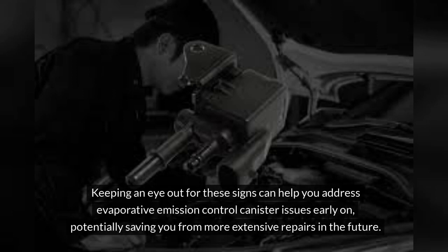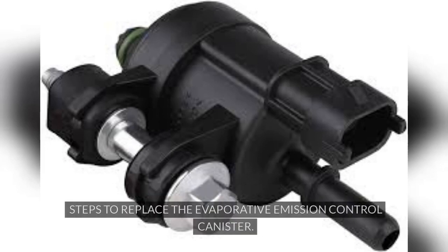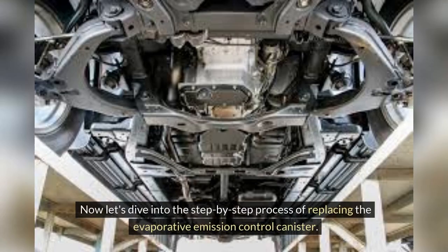Keeping an eye out for these signs can help you address evaporative emission control canister issues early on, potentially saving you from more extensive repairs in the future. If you notice any of these indicators, don't hesitate to consult a qualified mechanic for a thorough diagnosis and timely replacement. Steps to replace the evaporative emission control canister. Now let's dive into the step-by-step process of replacing the evaporative emission control canister.